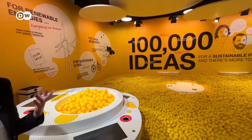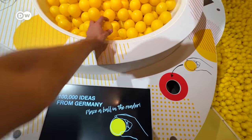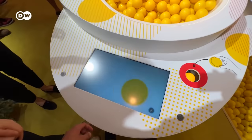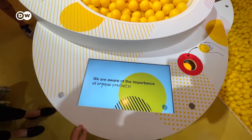The journey starts in the room of 100,000 ideas. Here you can simply pick a yellow ball and place it on one of the readers to explore cool facts, stories and ideas on sustainability from Germany in the form of a short presentation. Oh wow.